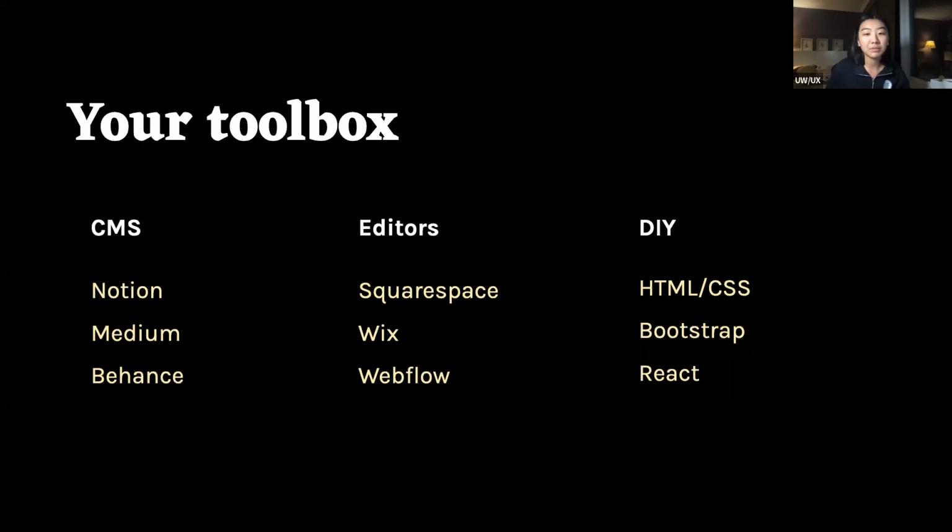And I've just listed a few of the common ones on the screen. So here you can see that they're bucketed into 3 main groups. The first one is content management systems. So these include Notion, Medium, and Behance, where you can just copy and paste your content, insert your visual assets, and then you're pretty much good to go. Then you have your editors, which give you a bit more freedom with the layout and the look of your portfolio, but it's still a lot less tedious and time consuming than coding it yourself.